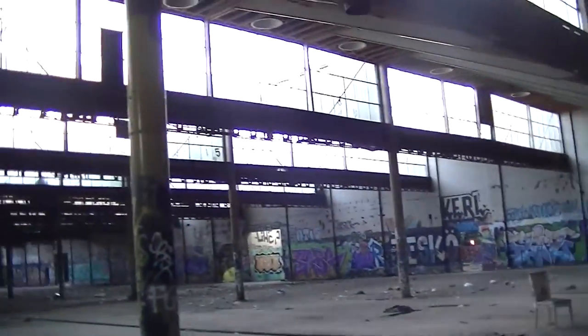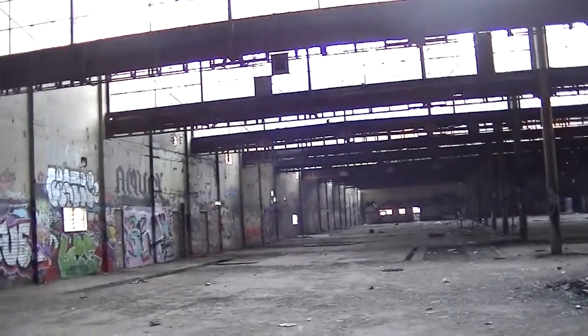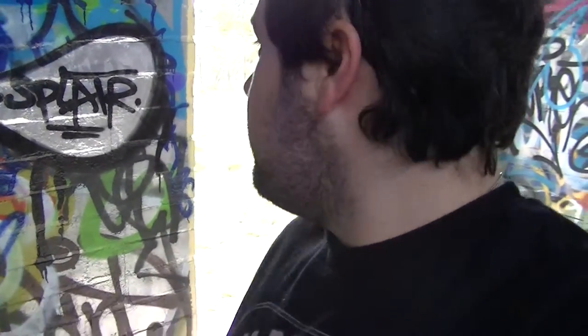I mean, look at it. Look at the sheer size of it. Unbelievable. I'm pretty sure just behind me is where all the offices would have been, but it looks like they're knocked down now. I'll stick your head out, but it's really windy out there, so I thought I'd just tell you what you're looking at before I put you out there.